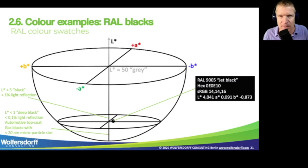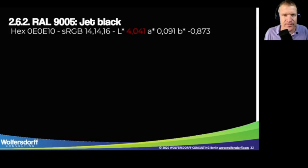But this is the gas black process, which produces very, very small particle sizes. We'll see later on in the presentation why this particle size is so important. Now let's look at the RAL number 9005 jet black. This should be a true representation of jet black.